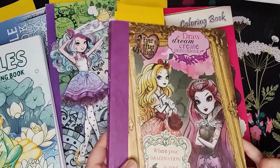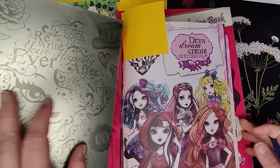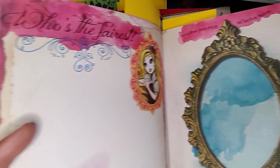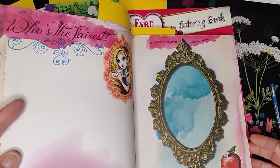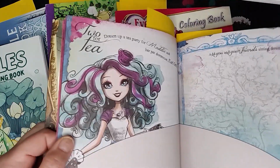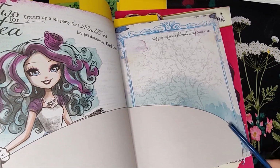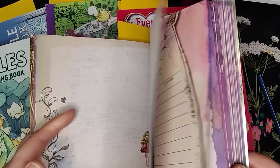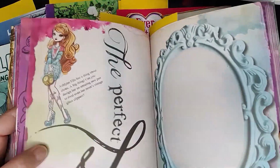Madeline Hatter, because she's known in Ever After High as the daughter of the Mad Hatter. Figured I would look at some of these designs, like the mirror I showed earlier with Alice. Kind of get some inspiration from these. Obviously, Madeline Hatter has some beautiful ink on the side. It's just a really beautiful book I picked up a couple years ago because I was a fan of Ever After High. And so I thought I would share a little bit of it.